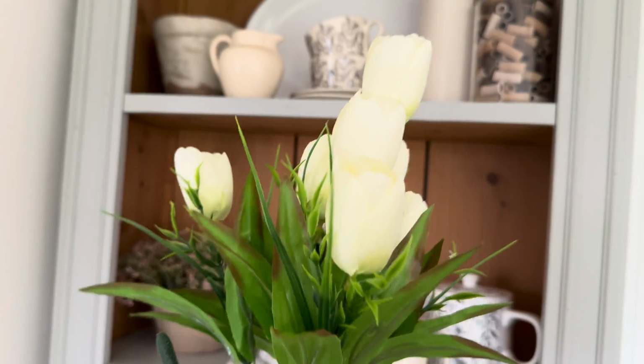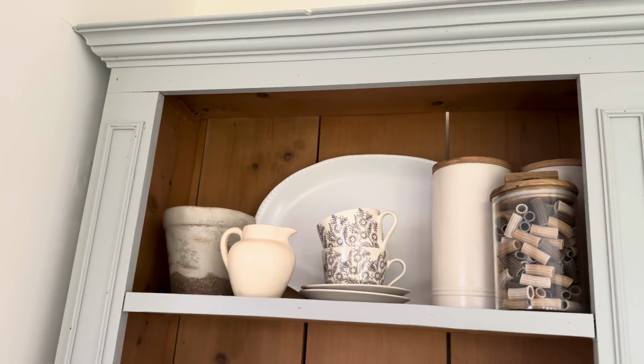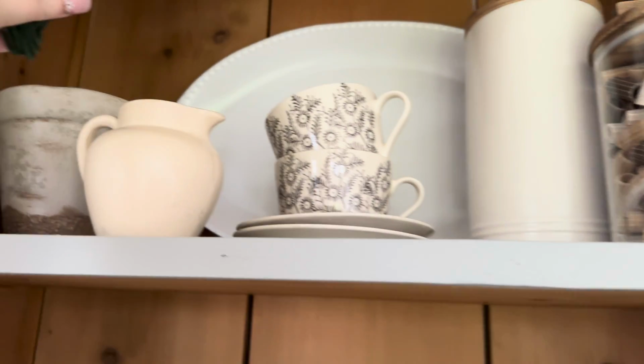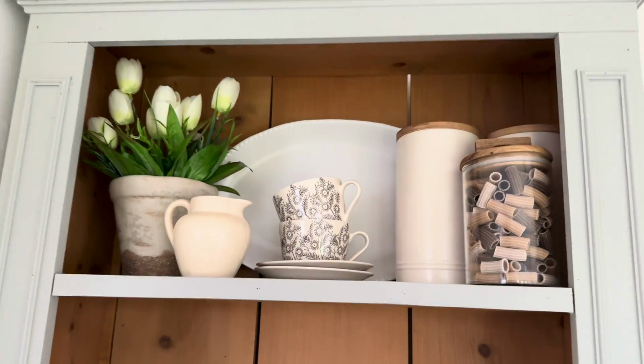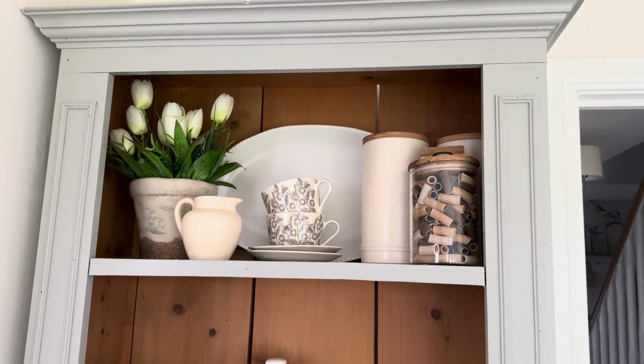So first up is these tulips. So I'm going to pop these. I've had them sitting in this pot up here from Neptune, so I'm just going to pop them back in there and do it with one hand. There we go. And I just think they look really pretty sat up on those shelves up there.